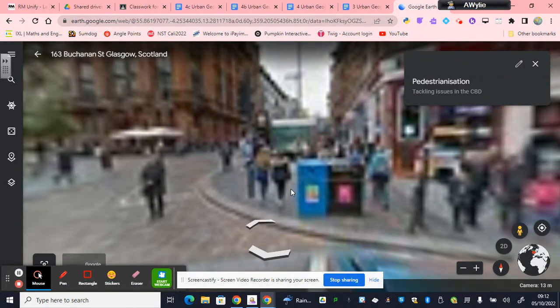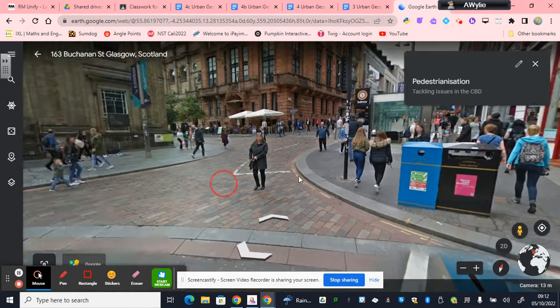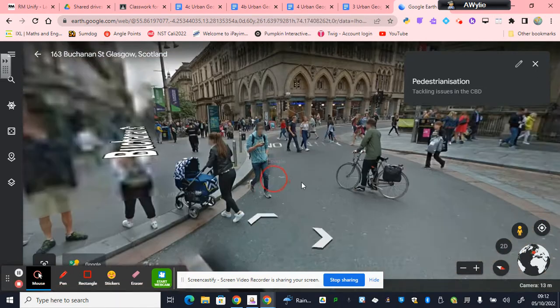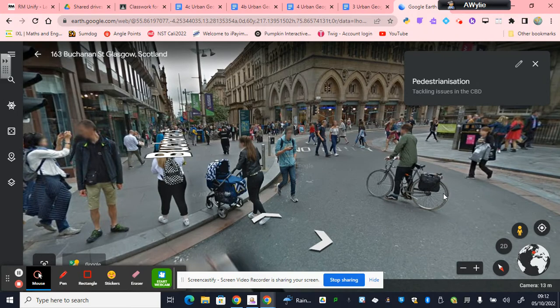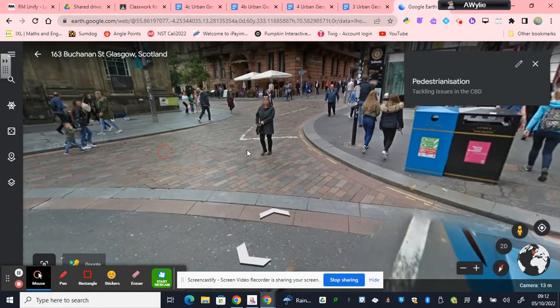And the first thing you're going to want to note down in your notes is to record the name of where it's happening. So here we are in the middle of a road called Buchanan Street. And you can see from this road that apart from the road cutting across, cars are not allowed on Buchanan Street. Now, why is this a transport solution? Because what it forces people to do is walk up and down this road rather than use vehicles. It takes vehicles out of this particular area of the city centre.